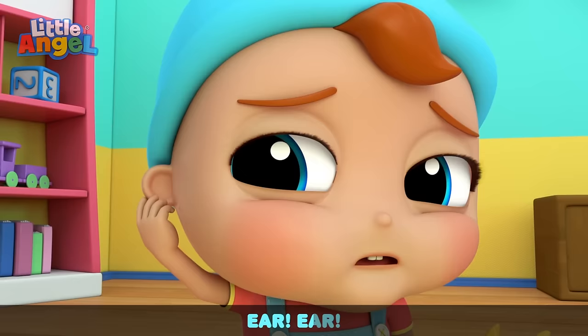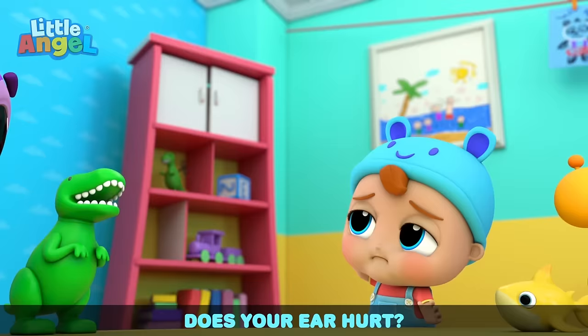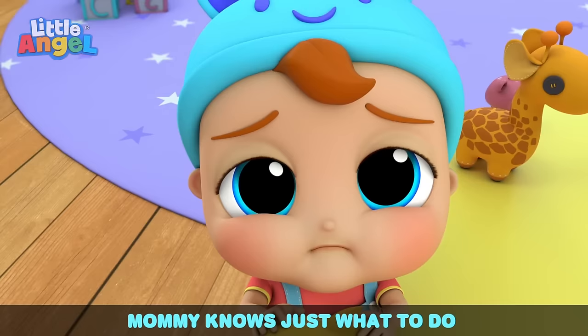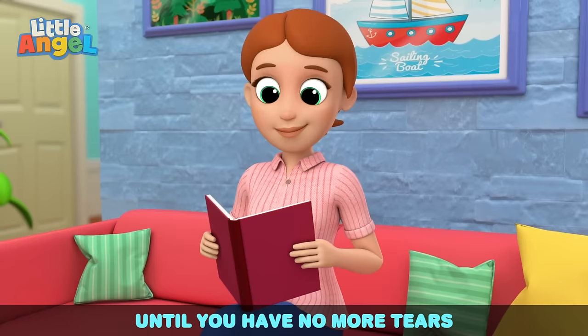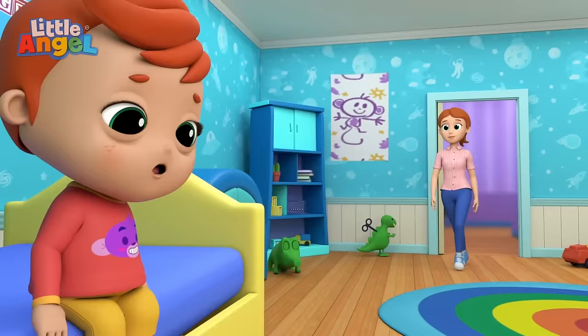Ear, ear. Oh, does your ear hurt? It's okay, honey. Crying, crying, little tears. Something hurts inside your ear. Mommy knows just what to do, so your ear won't bother you. Mommy, she can fix your ear until you have no more tears. Oh, Jack? Oh, sweetheart, this will make you feel better soon.